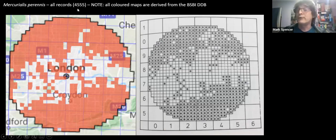You can see there are 4,500 of them. You can see that much of the Thames Valley area and modern day London is largely absent. That is partly because of urbanization, and in the case of the Thames Valley, because the habitat was historically not suitable for it or had been cleared very early for agriculture. This map is actually strongly reflected by the previous London Flora project that was mapping the plants of the London area between the 1960s and 1970s, and the final flora was published in the early 1980s.